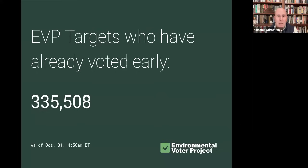And how do we know that? Well, we looked at their public voting histories, and they don't vote. Well, as of this morning, 335,508 of them had already cast ballots. Those are all first-time voters who list climate as a top priority.